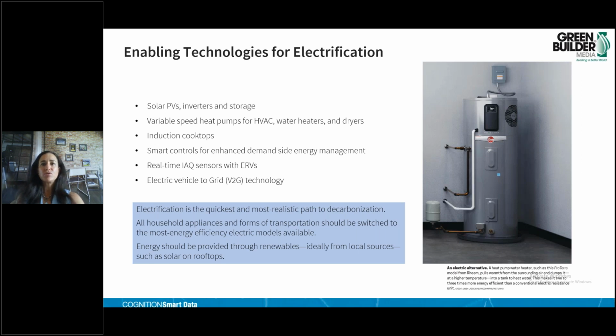We're also seeing smart controls for enhanced demand-side energy management. I'll get to those some more in a minute.